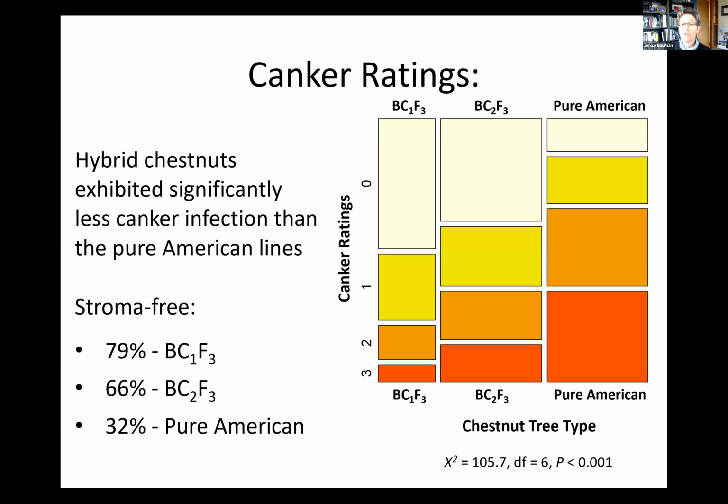And then looking at those canker ratings, what I'd like to show you is on the bottom there on our x-axis, we have the 2 hybrids compared to that pure American. On our y-axis there, we have our canker ratings. So what you can see is after 11 years, the pure American had significantly more. I'm just looking at this big fire red-orange bar here showing that pure American had the majority of those real severe canker infections.